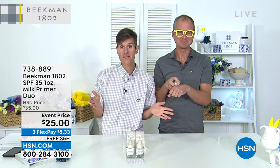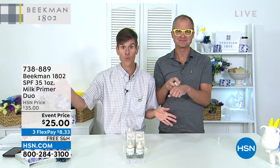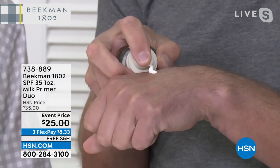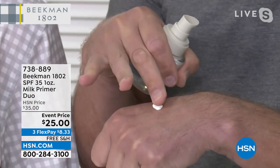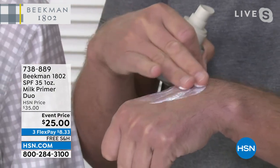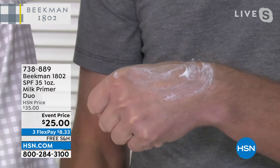And we had to bring this because Memorial Day weekend is a week away. That's the unofficial start of summer. We're all going to be, I mean, you need to use sunscreen all the time, but that's when people really start noticing the need for the sunscreen on their face. This is your SPF 35 mineral sunscreen.